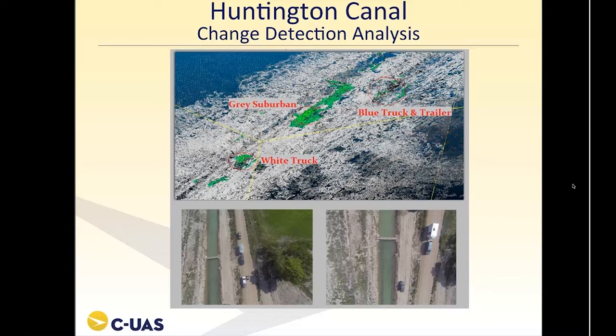Further over to the right, where it says blue truck and trailer, you notice that those dots are not colored green because we did not move those vehicles. Therefore, no change was detected. We are excited about this concept of change detection, and I think it has some useful practical implications and applications in infrastructure monitoring, to be able to detect significant changes or movements that otherwise you may not be able to detect unless you had an instrument installed there. Next slide.